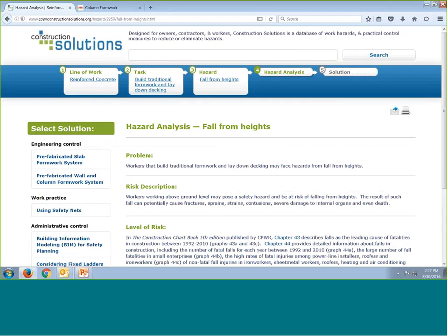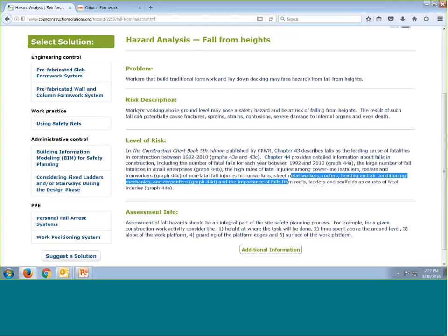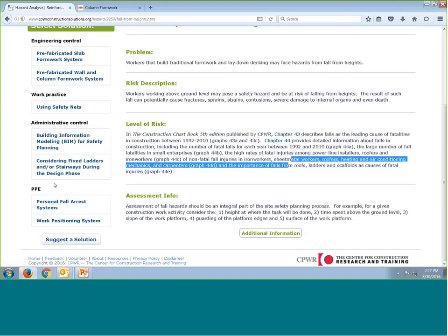So, for example, clicking on this will give us the general hazard analysis about falls in construction. A hazard analysis like this one right here usually precedes a solution page, which you can find on the left-hand side, as you can see right here. So you notice that we also organize our solutions by the types of controls, the hierarchy of controls. So to bring our session to a full close, let's click on the other prefabricated formwork system.